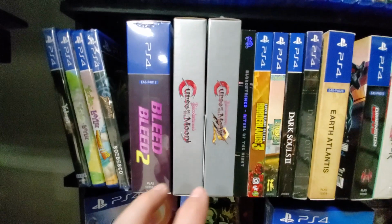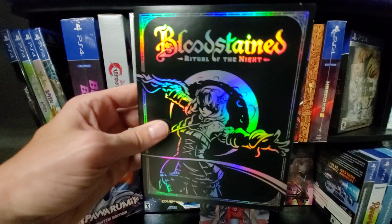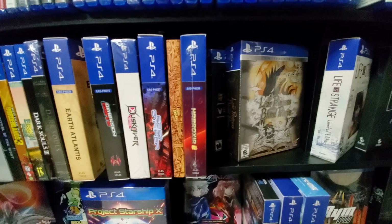If you like Castlevania, these are the Bloodstained Curse of the Moon kind of spinoffs from Bloodstained Ritual of the Night. I was a Kickstarter backer, so I have this cool holofoil sort of container. I love this game. Love Castlevania Symphony of the Night, and that kind of scratched that itch that I've needed scratched for a long time. What's back here? Oh boy, that's another great game.